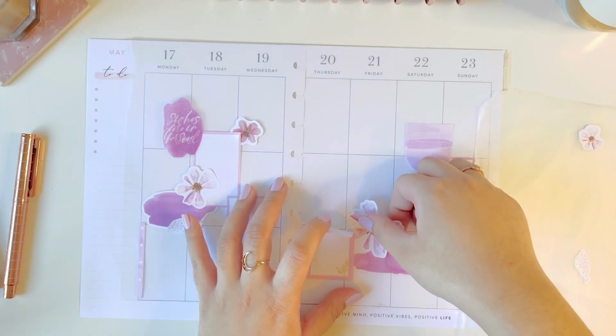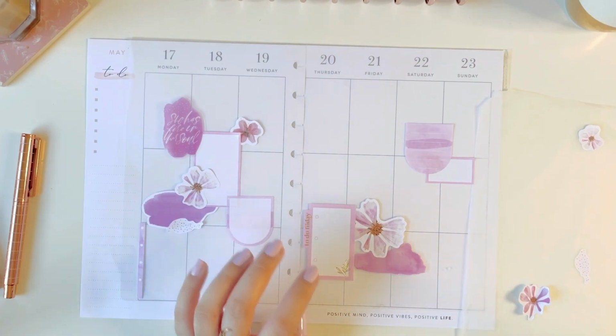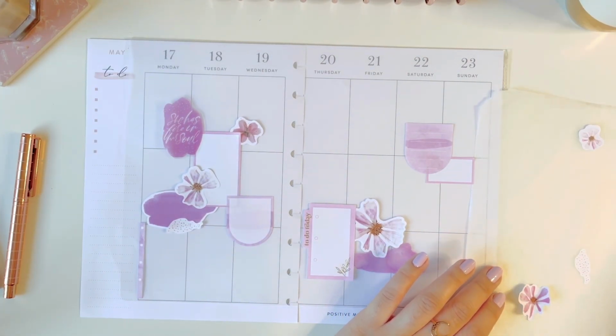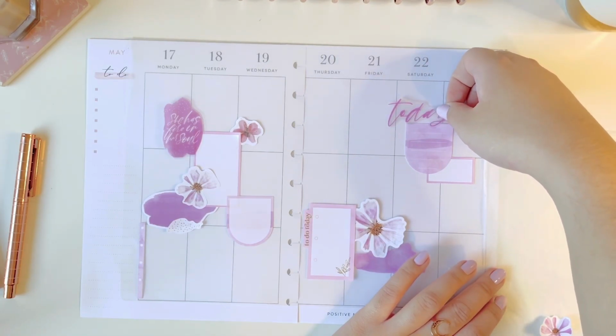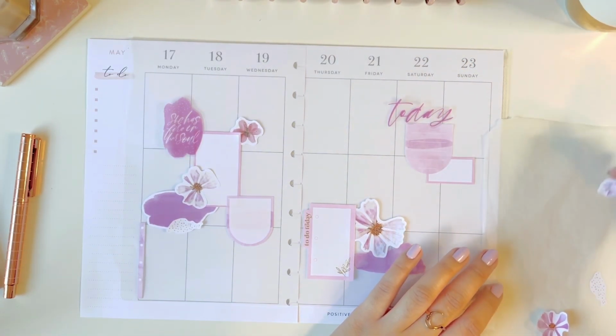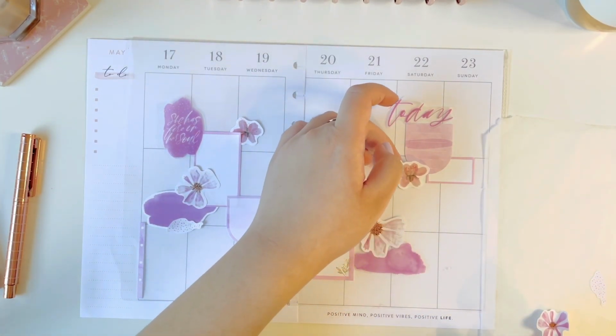I had this big floral and I thought it would look really good in the background, especially since I didn't have a floral on the other page at that level. I thought it balanced really nicely, and I thought this text looked really cool above this arch box as well.